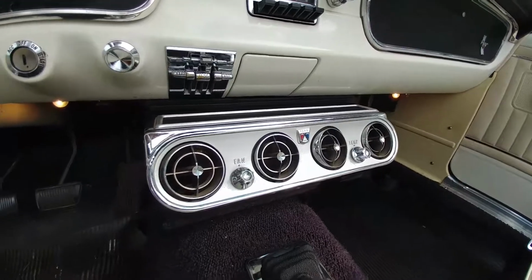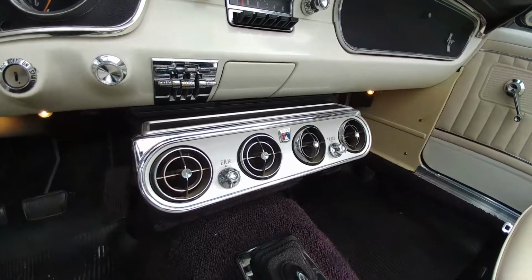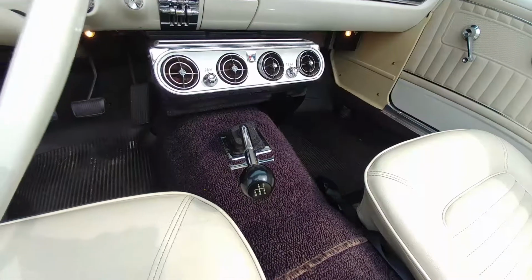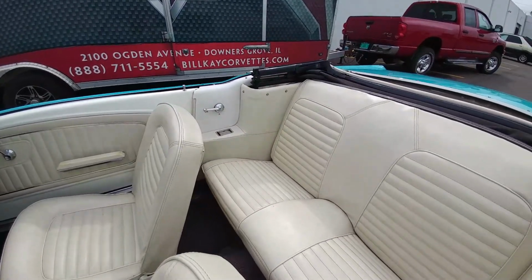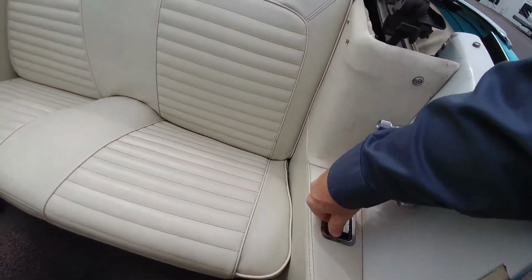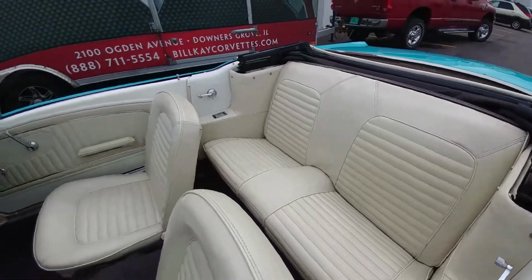Here's that really cool under the dash air conditioner unit from Ford. 4-speed transmission, shifter. Still have ashtrays in the back. Kids don't know about those anymore.